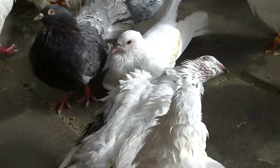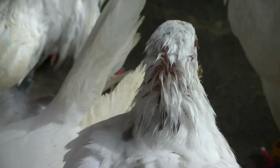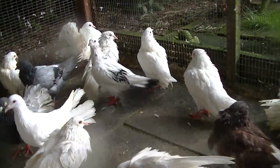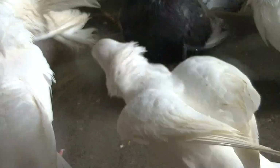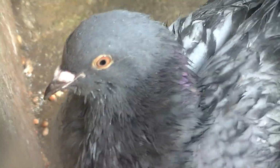That young one is doing well. Most of the young ones are doing well. That one is a young female, and that one is doing well as soon as its mother died.